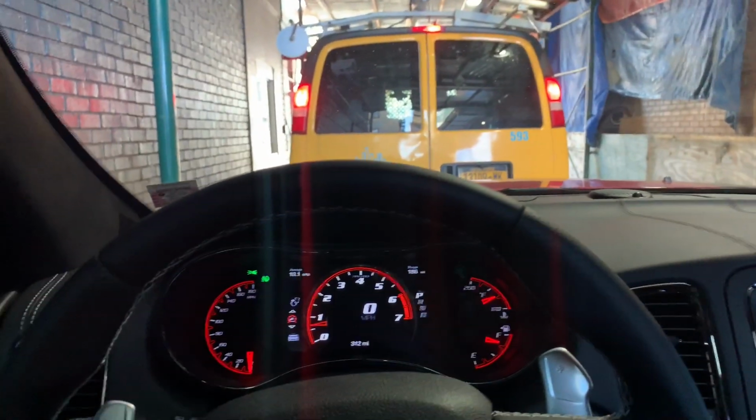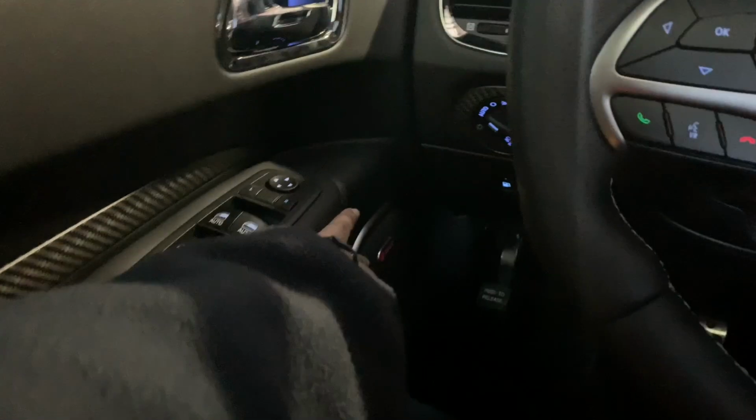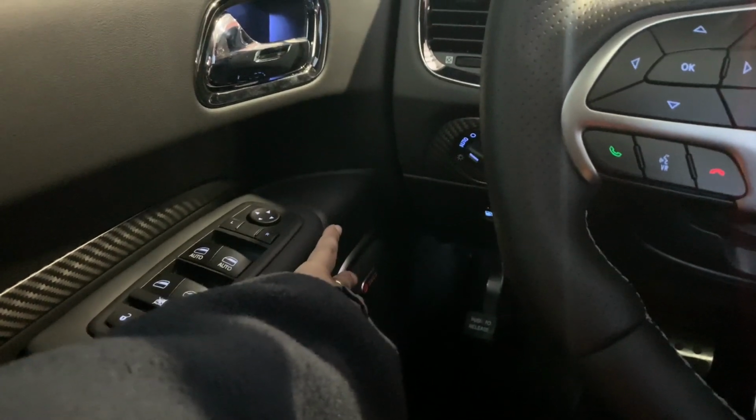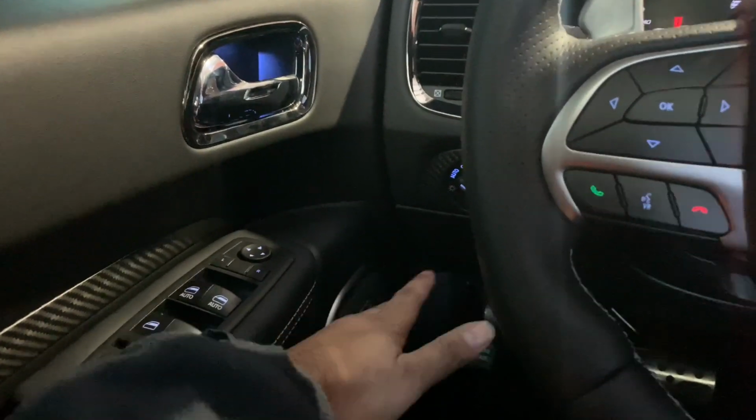But yeah, that's the one thing. You get more vehicle for less money. This has a Beats system also. My Jeep had Harman Kardon. This has Beats. But the 2019 Durangos, you could get Harman Kardon in it.